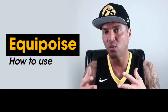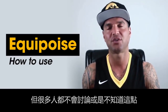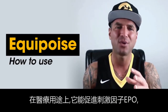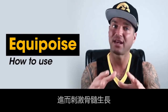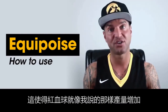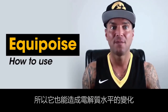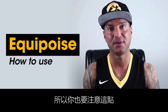Okay, one of the other things that it can do is increase endurance, and a lot of people don't talk about that or don't realize that. Most steroid compounds don't generally do that, but Equipoise actually can. In medical use, it can promote EPO, which is a stimulating factor that in turn stimulates bone marrow growth. All right, and that leads to an increased production of red blood cells like we were talking about. More red blood cells means more hemoglobin and higher oxygen carrying capacity. So it could also result in changes to electrolyte levels. So that's something that you need to be aware of as well.